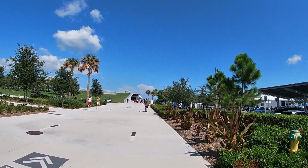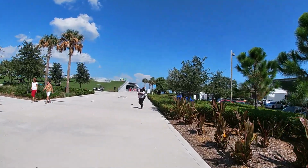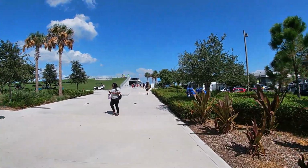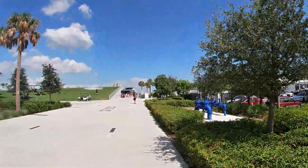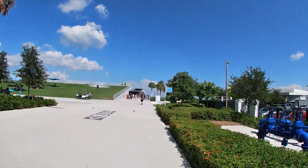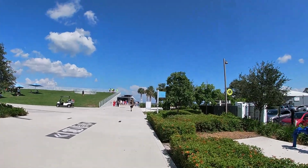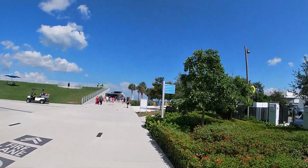We're out here on a Sunday, so it's a little more crowded than it is during the week. And also the parking here in this parking lot, which was called Pelican Parking lot, I believe, on the weekends it was $2.50 an hour, so we paid $5 for 2 hours. During the week I think it's only $2 an hour.